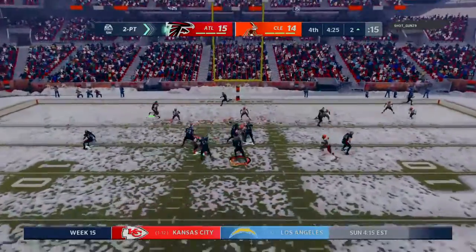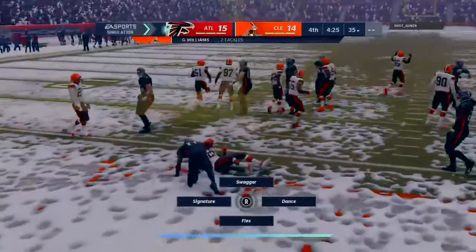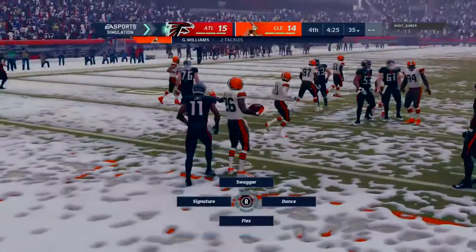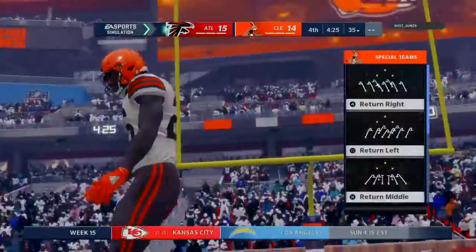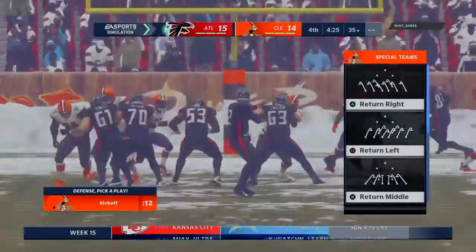Here's Ryan. And look at this. They get the turnover they needed. It's intercepted. Greedy Williams picks it off. And a big turnover there as his guys will get the football back.